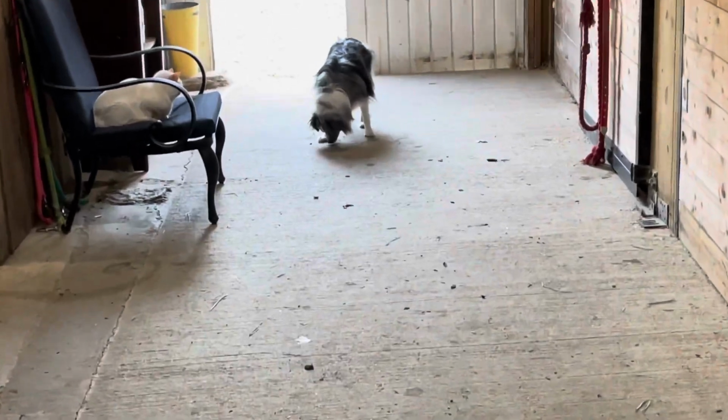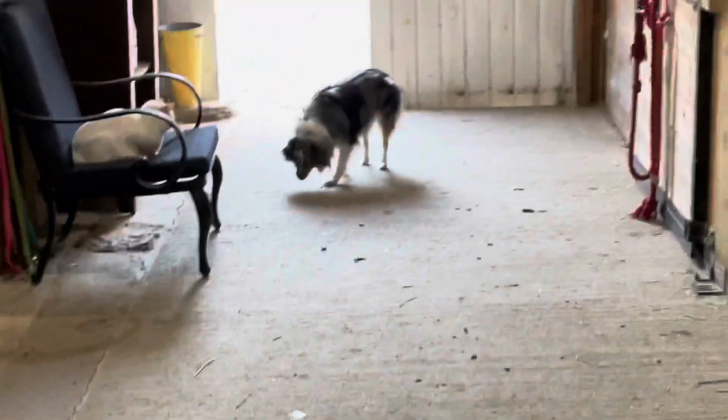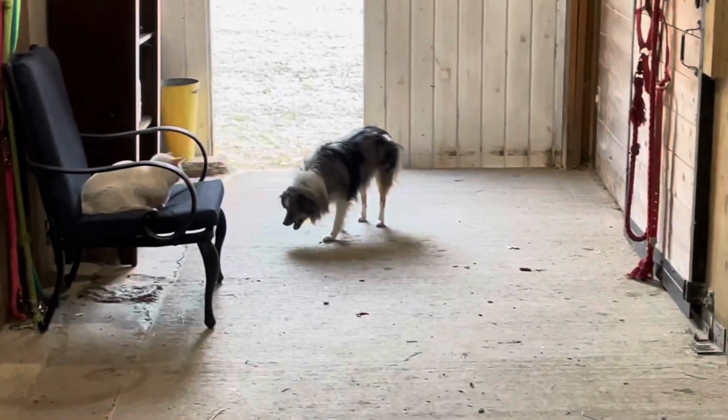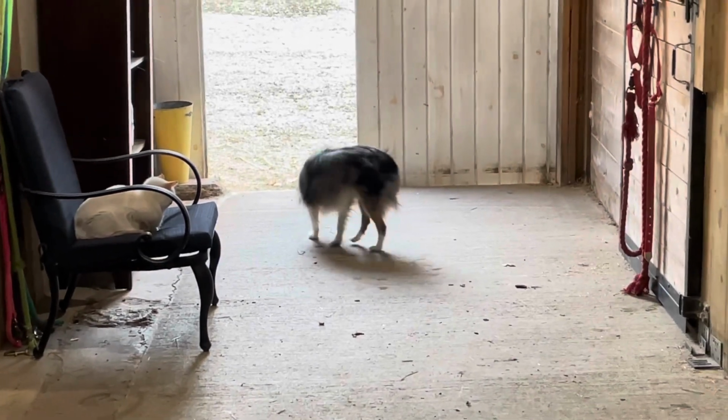All right, so one of the last things I do is I sweep the barn up down here. Just kind of sweep the aisle up and sweep that up down there. So usually try to do that every day. Keeps the barn a little cleaner. So let's get back to work.